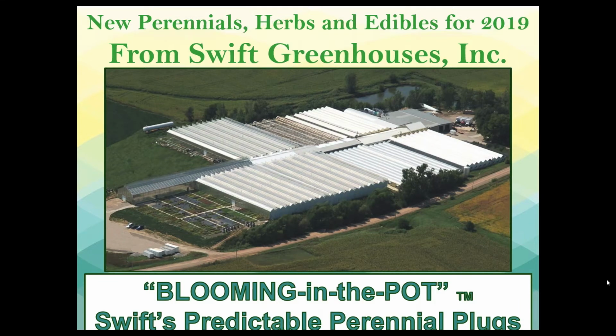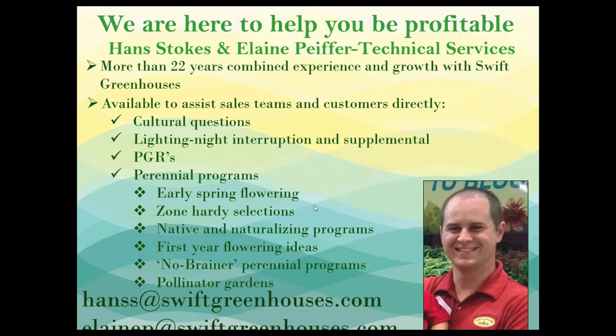Again, blooming in a pot. The presentation will start off with 50 plugs, and then we'll progress into our 275 additions that we added this year. I'm going to turn most of the time over to Scott Swift, who will go over those new additions. So again, we'll get started here.